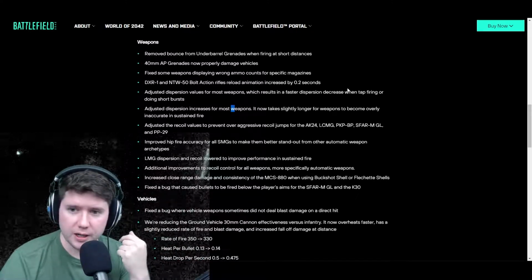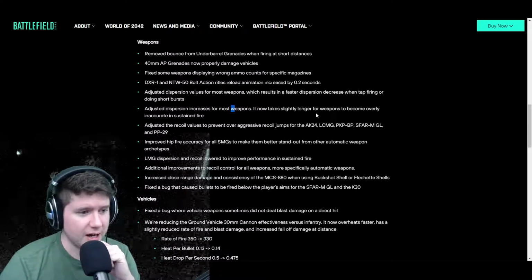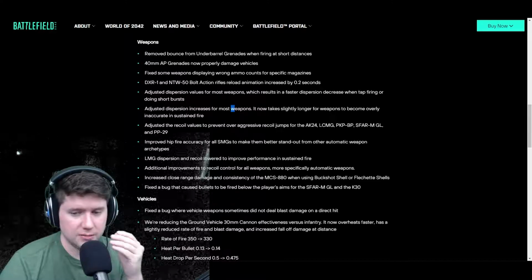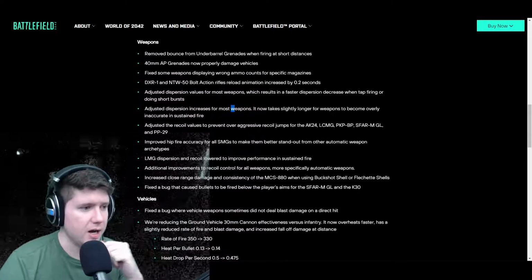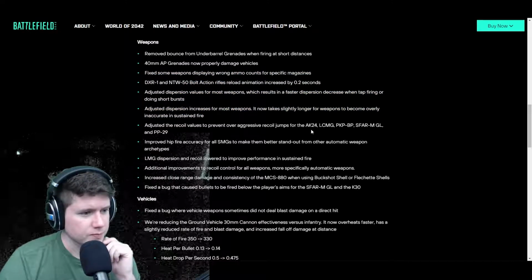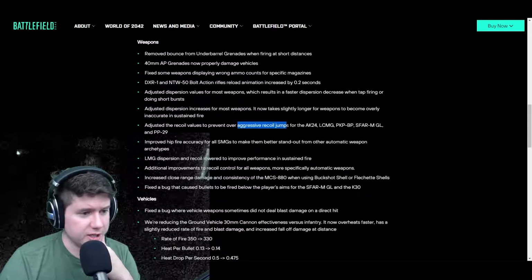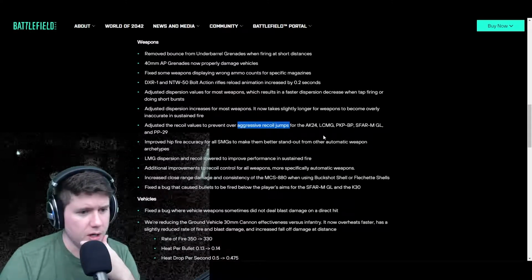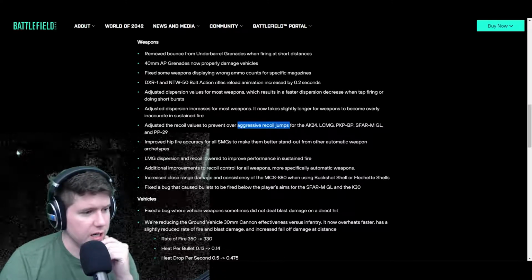And a lot of people that know what they're talking about have done tests on this and found, specifically, that bursting and all of that does tap firing. It does nothing right now. So this is going to help that. They've adjusted some recoil values to get rid of some aggressive recoil jumps for AK-24, LCMG, PKP, SFAR-M, and PP-29.